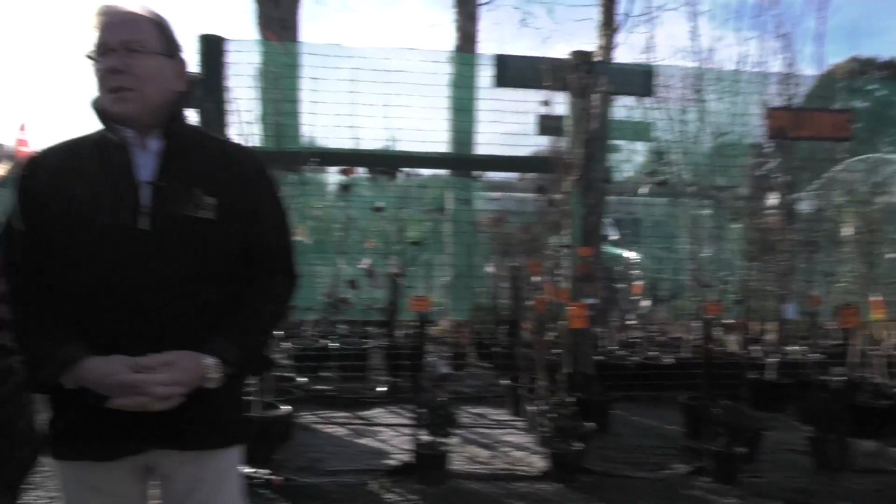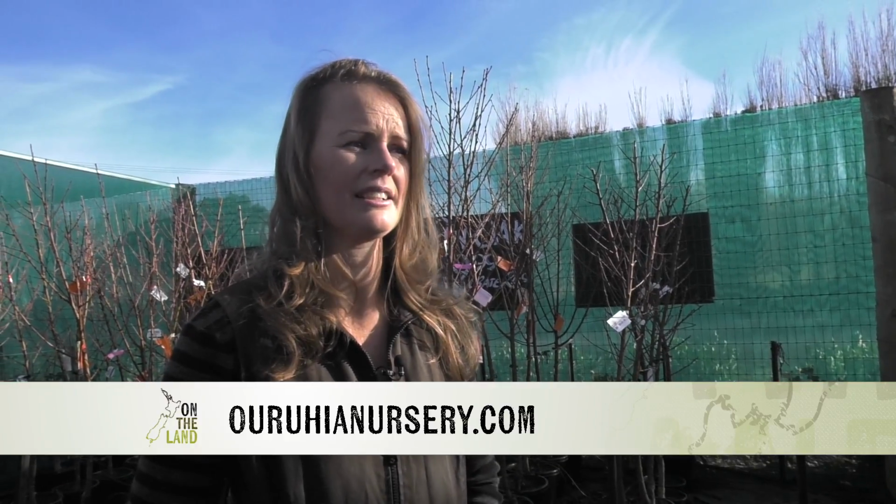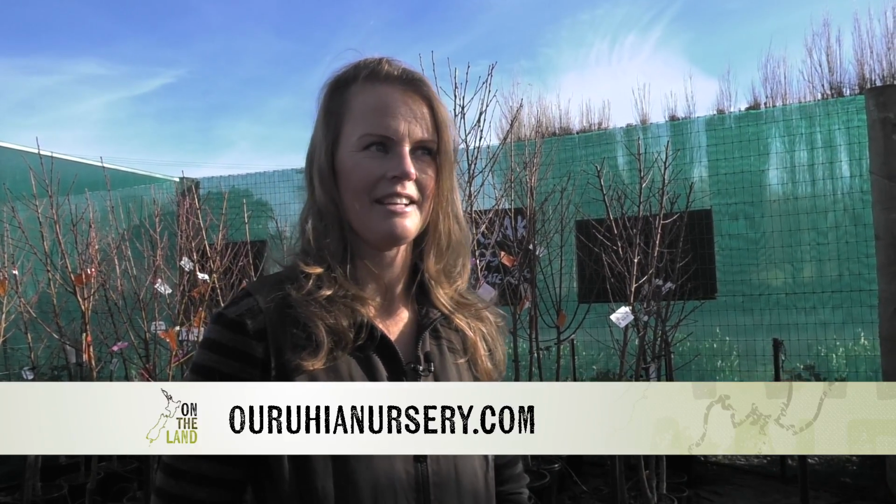So copper seems to be the magical answer though, because everybody sort of says just spray them with copper. Oh, that definitely helps. It definitely keeps the diseases away. But it's just a matter of doing it at the right times of the year. So spraying in winter, spraying in spring, but not when the bees are around. The lovely thing, of course, is that they produce. So you do get something off from the trees.